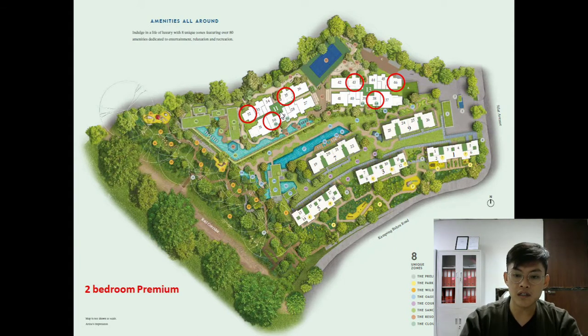Of course, there's actually three different sizes. Later when I'm going through the floor plan, you can tell. Not a really big difference. The layout is pretty standard as well. Okay, for the choice unit here, I would say it is either 30 or 38.